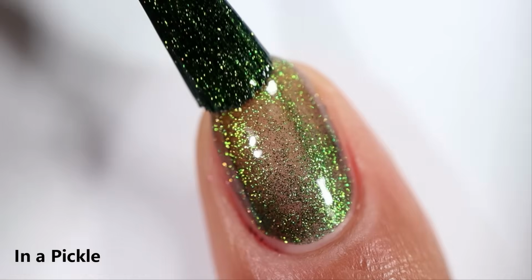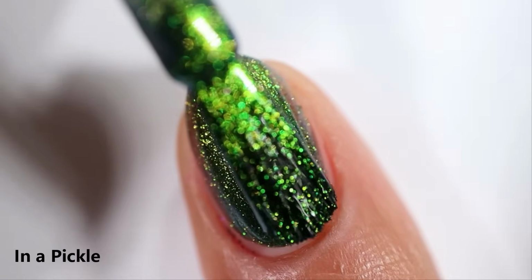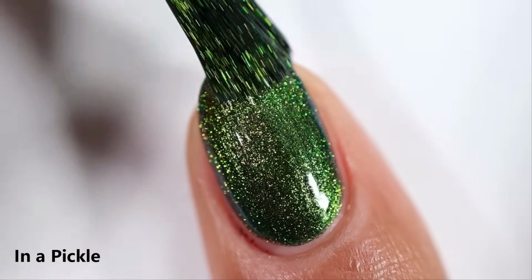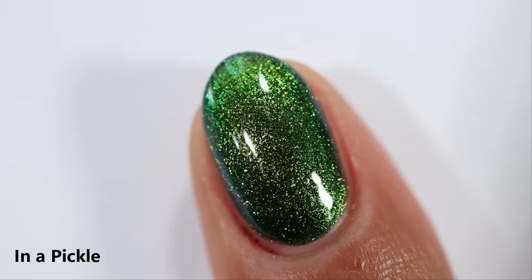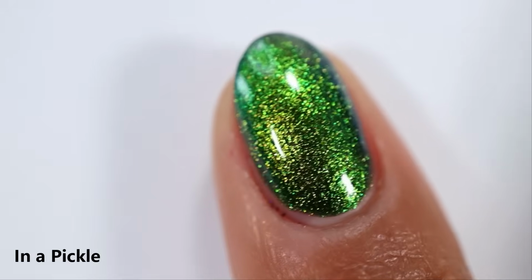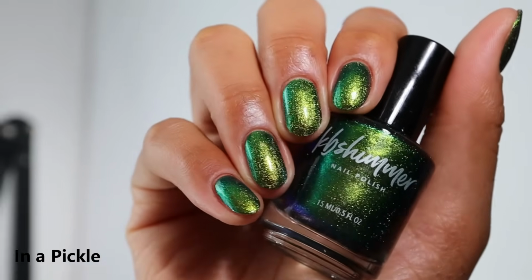This one had great opacity. You can see how full coverage it is on the first coat, and application was an absolute dream. I got full opacity in just a couple coats, and I think most people will want to stick with 2 coats for this polish. I don't see anyone really needing a third. So here's what it looks like in 2 coats with a glossy top coat and some studio lighting.